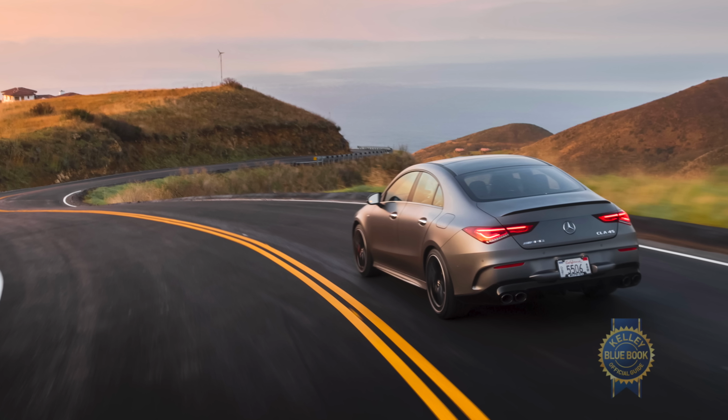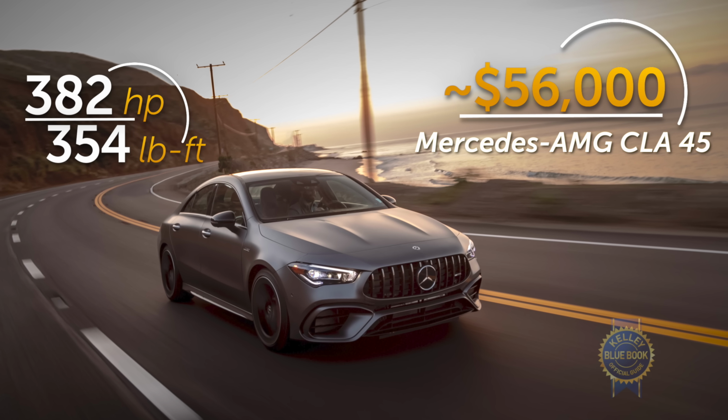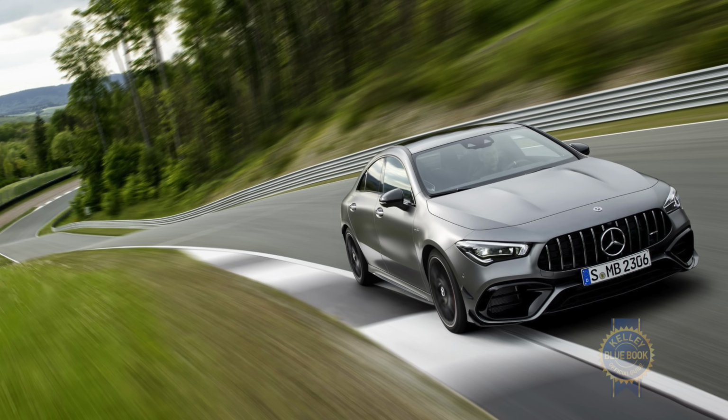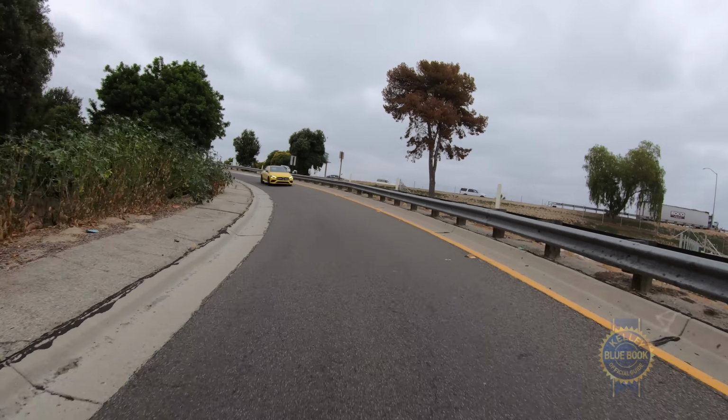That joy could only be surpassed by a somehow more powerful CLA, and look, there it is, the CLA 45. Golly, that looks fun. But the 250 delivers cornering fun too. The steering feels quick, precise, and engaging.